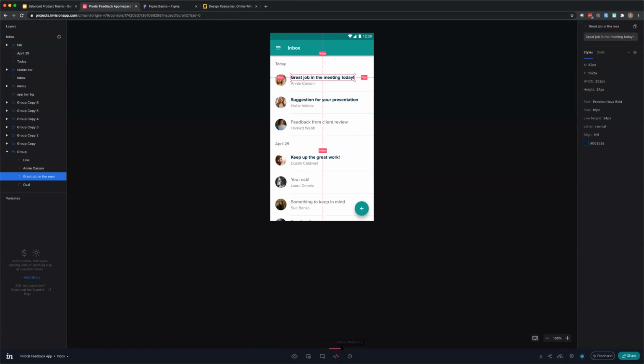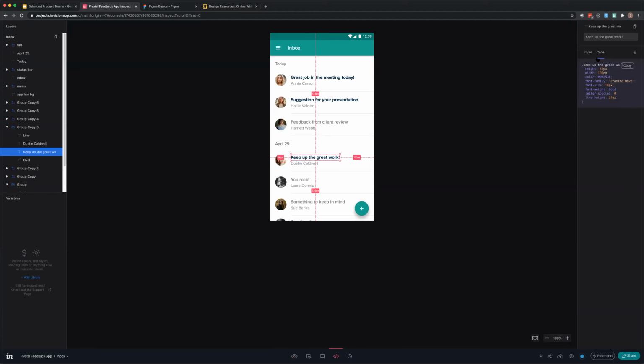So it's got this nifty inspect mode that will give you all of the kind of CSS code here if you want it. The styles, you can copy and paste all of your text out of here. You can see spacing, grab assets, things like that. So InVision is great for that.